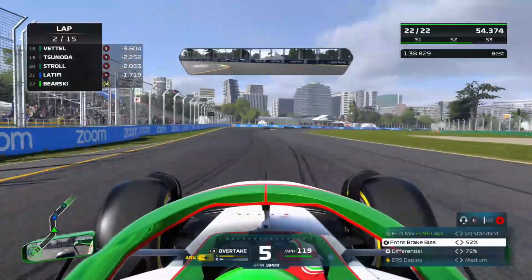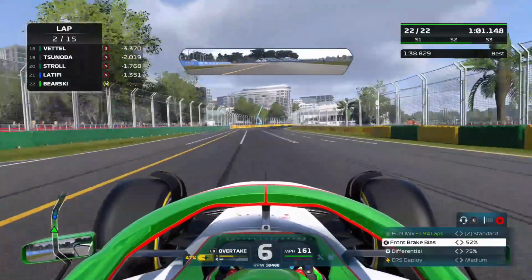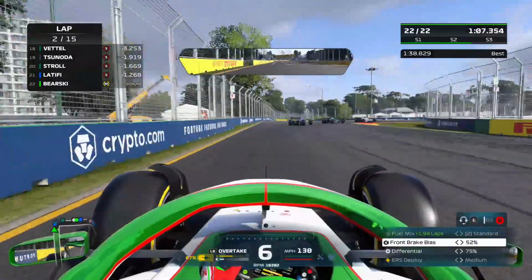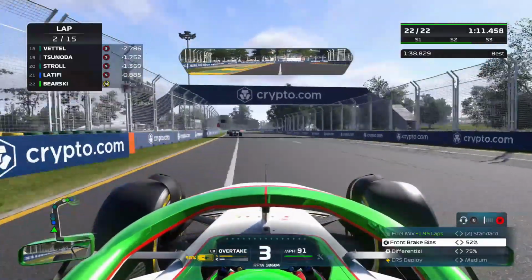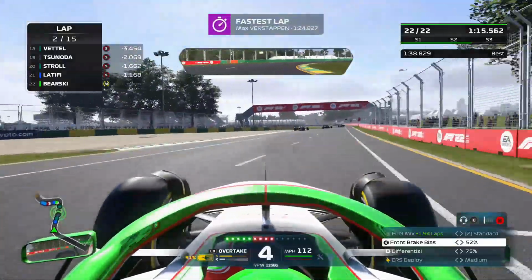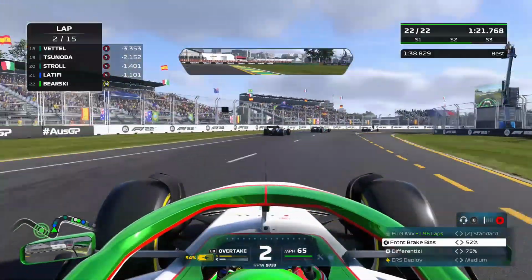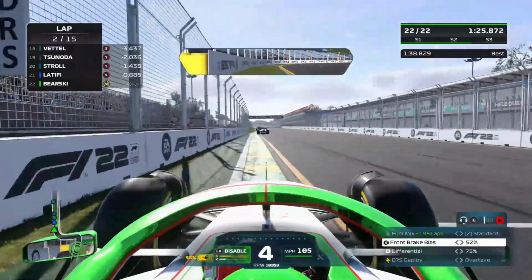Alright, so what we need to do, a little bit too much corner cutting there, we're going to watch for that. We don't need any issues with penalties. And I gotta watch those brakes, because that is going to be a bit of an issue coming in too fast. Luckily we got them pretty evenly biased, so we're not locking them up, which is good. A little bit off on the turn there.